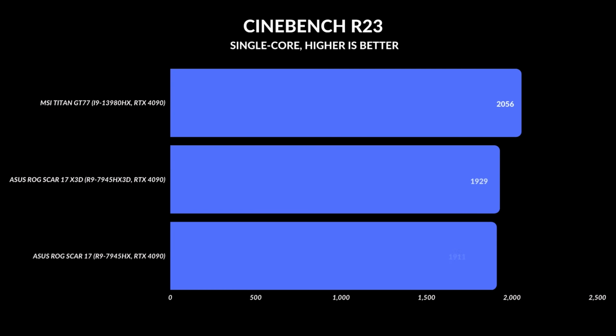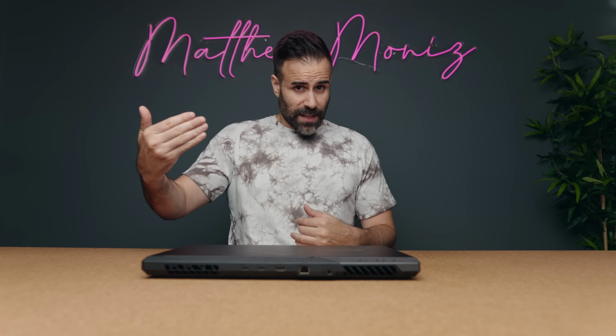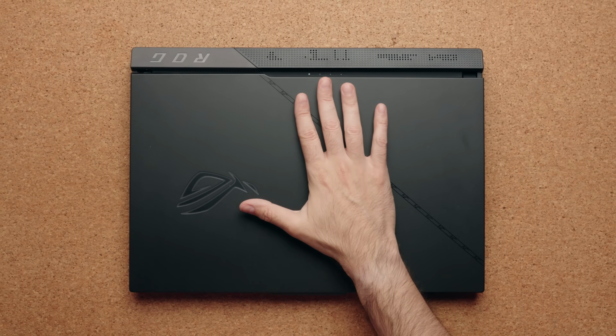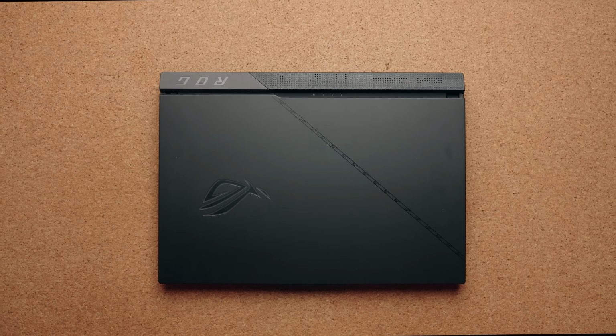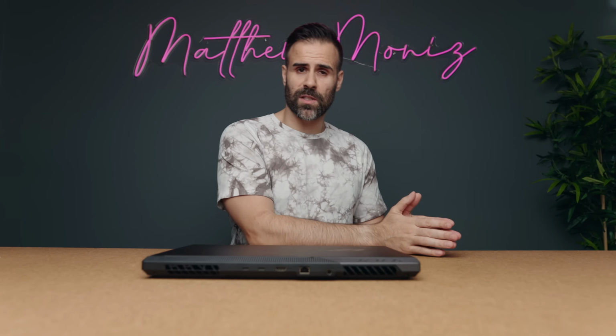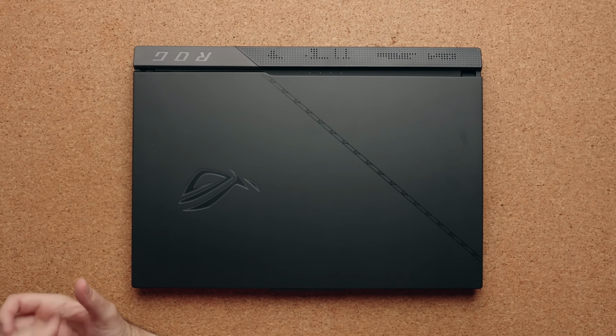Now, when it comes to single core clock speeds, again, Intel is still the king in this department. They've been the king of single core clock speeds for years, but AMD has come up a long way with their faster speeds, but it's still not as fast as Intel's. This single core clock speed is very similar to the previous ROG Scar 17, so there's not much of a difference there. Multi-core speeds, this is the fastest multi-core speeds I've ever seen on a laptop. This Scar 17 and the previous Scar 17 are pretty close in performance, with the Intel laptop trailing slightly behind. So far I haven't seen much difference with the 3D V-cache.